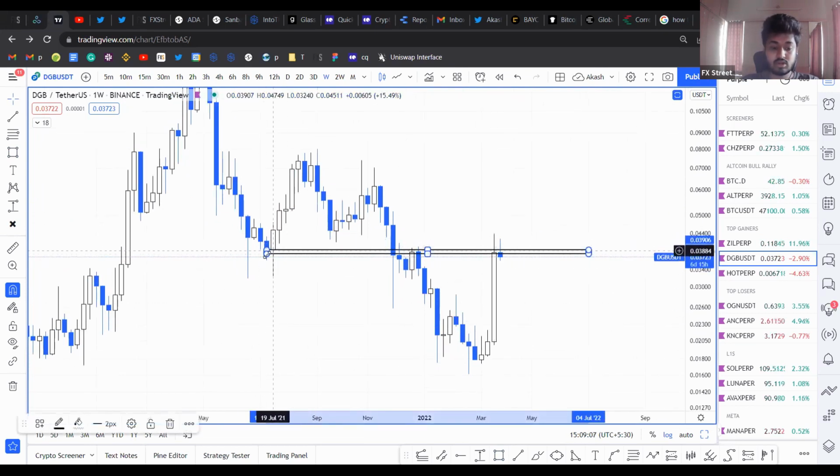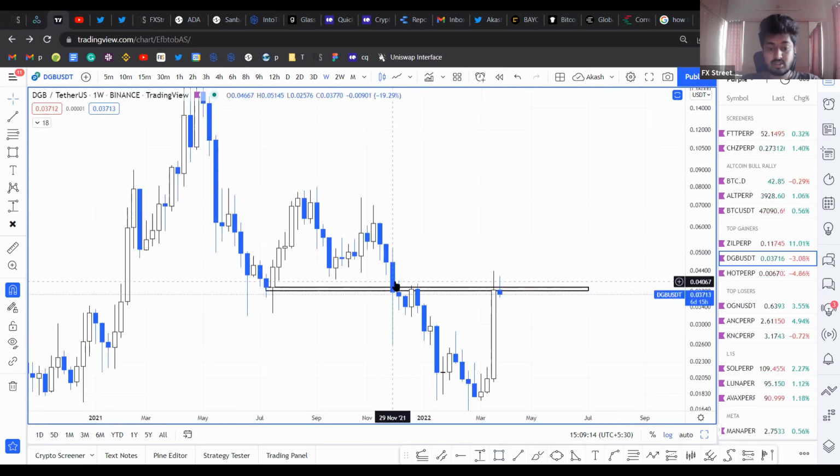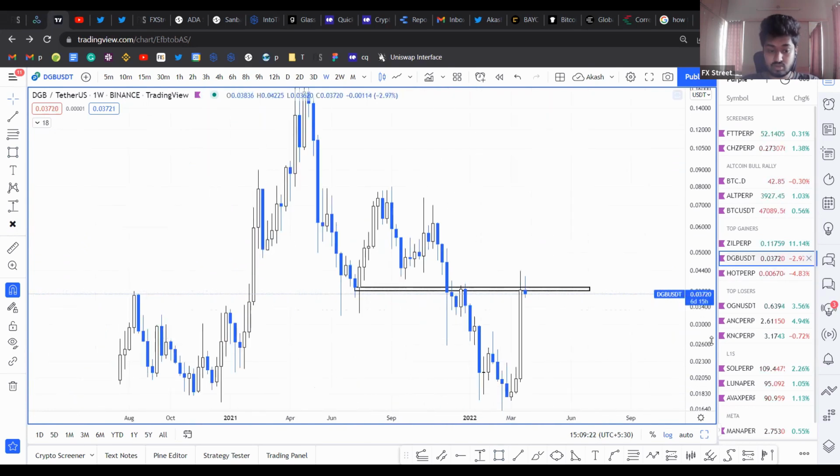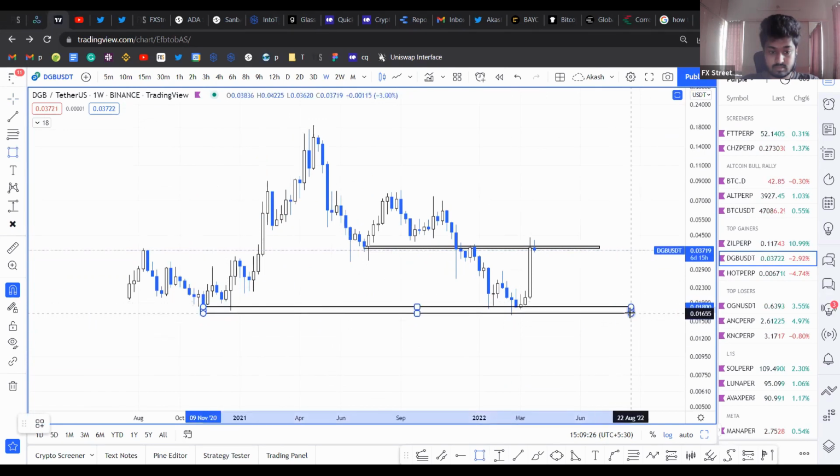Basically, it was a very good support here back in July 2021. Same thing here in November 2021. Beautiful resistance, rejection off of the same resistance here, followed by a dip down to support extending from 0.01 to 0.018.